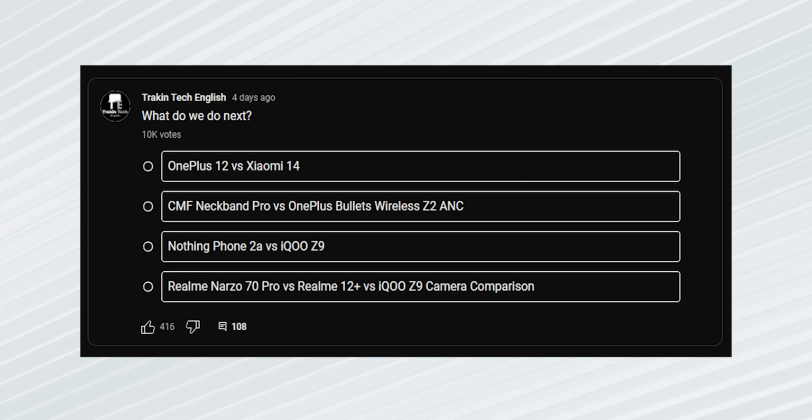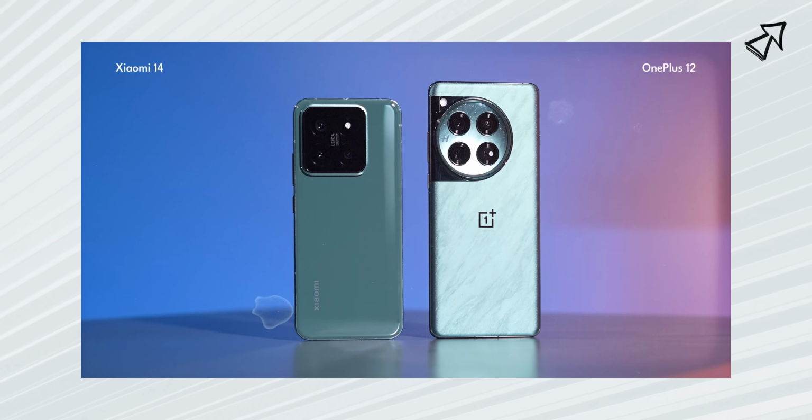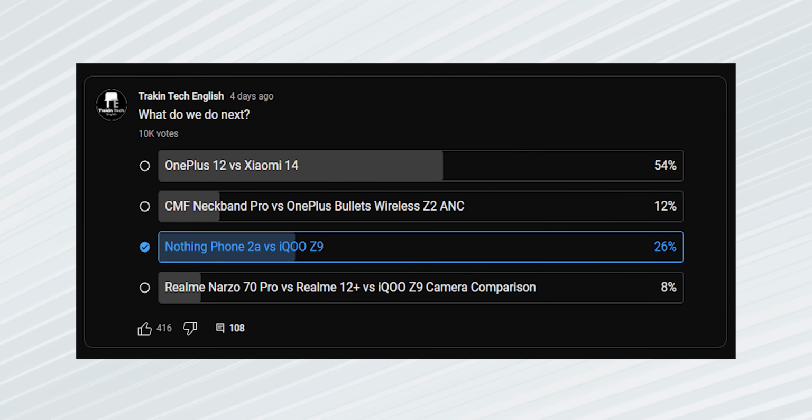We put up a poll recently asking you what video you'd like to see next. Of course, you said Xiaomi 14 versus OnePlus 12, so that video is already live because your wish is our command. But the second most voted for comparison was one between the Nothing Phone 2a and the iQOO Z9.